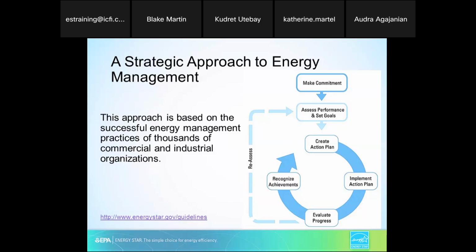In this step, you will also identify your goals for energy efficiency, reduction of greenhouse gas emissions, or energy cost savings. Then, after you have identified your goals, you need to develop an action plan which outlines the approach to meet each goal. After you implement the action plan and start meeting your goals, remember to take the time to recognize staff that have been instrumental to achieving these goals.